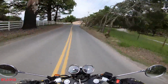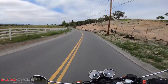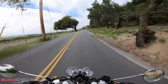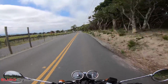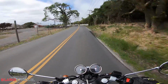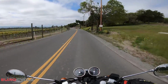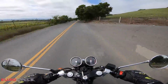Now, the seat ain't the most comfortable thing. It's a little tight in the inner thighs. It's a little hard, and it's just not soft. So there are a lot worse seats out there, I'll tell you that much. It's not the worst seat out there, but it's more on that inner thigh. It's kind of hard right in that area. So just something to think about.